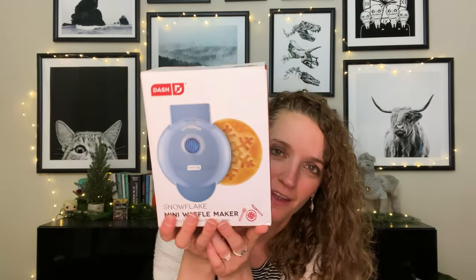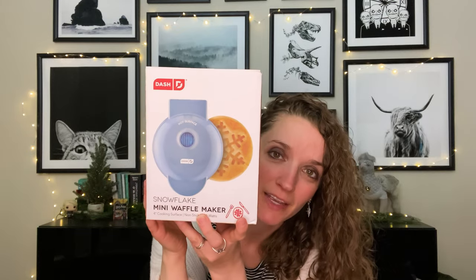It looks like a pancake. We could try a pancake. Snowflake, it's so cute. It really is mini. These things are quite small. I didn't realize it until I pulled the other one out.